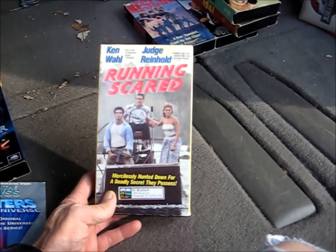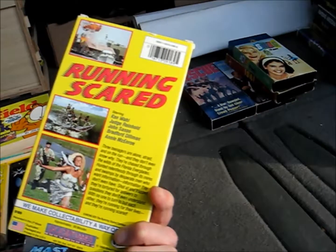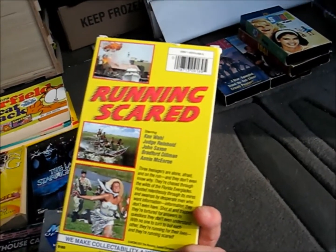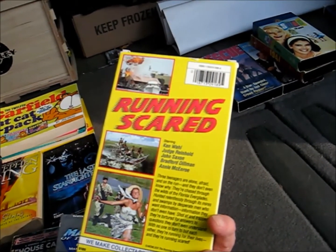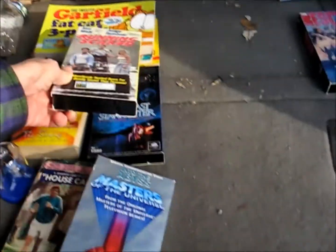It's got Judge Reinhold and Ken Wahl. Remember Ken Wahl? He used to be Mr. Action here for a very short time. I think it was a secondary. John Saxon's in this. That's why it's so good. It's a Good Times. That's hit or miss with Good Times. Some of them are rare, most of them ain't.